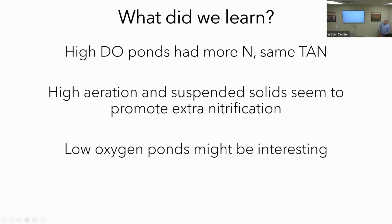In those low oxygen ponds, I haven't done the math yet, but I think we're missing some nitrogen. And it raises the specter of possible anammox or maybe enhanced denitrification going on in those ponds. This is purely speculative, but based on some mass balance of nitrogen, I think we're missing some there. And it makes you wonder, is it going somewhere else that we cannot detect? It's piqued my curiosity.